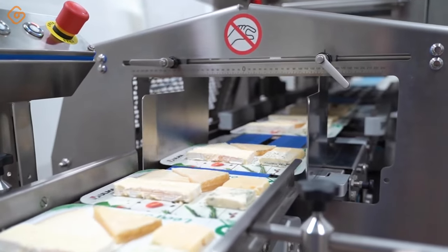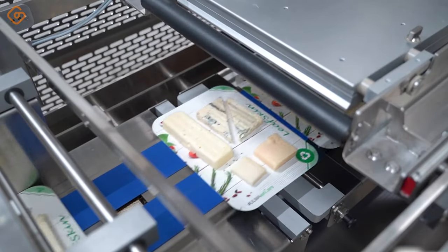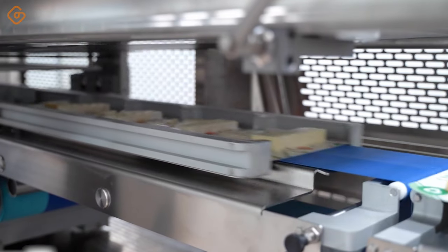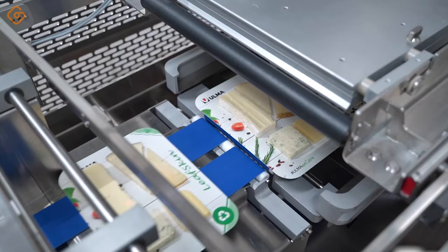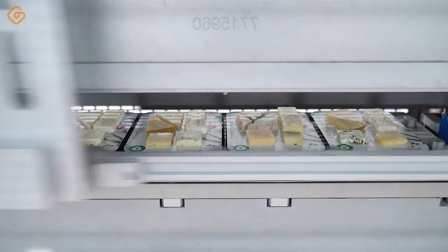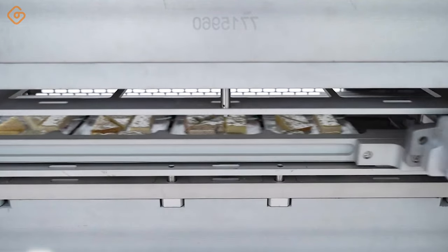Looking at the heat-sealed cheese blocks, you can feel the optimal preservation of the product. Sealing between layers of thermal film not only keeps the cheese's natural flavor, but also ensures food safety and hygiene. Each block of heat-sealed cheese is the result of careful production and investment from raw materials to packaging. This demonstrates the manufacturer's commitment to quality and customer satisfaction.